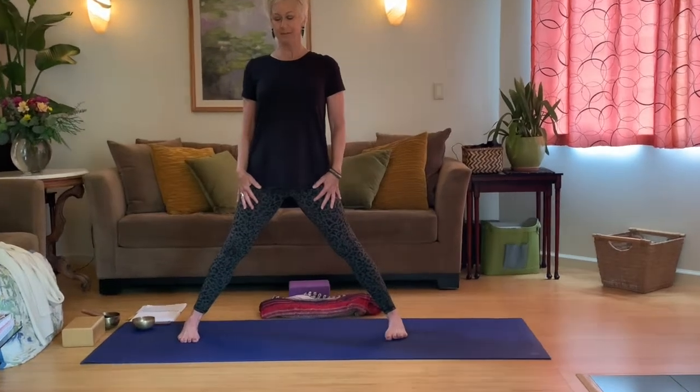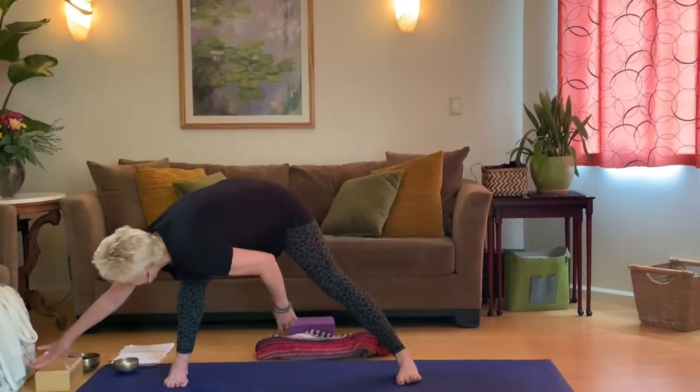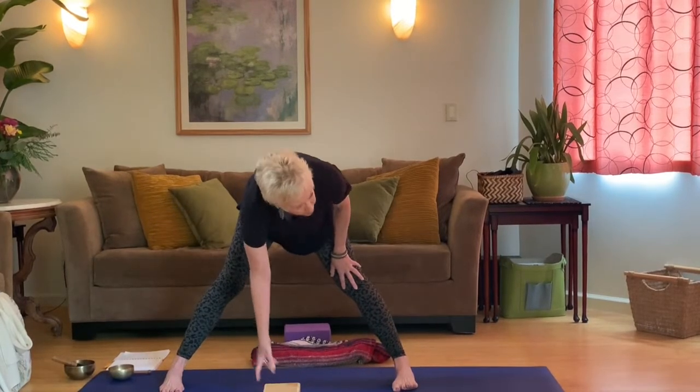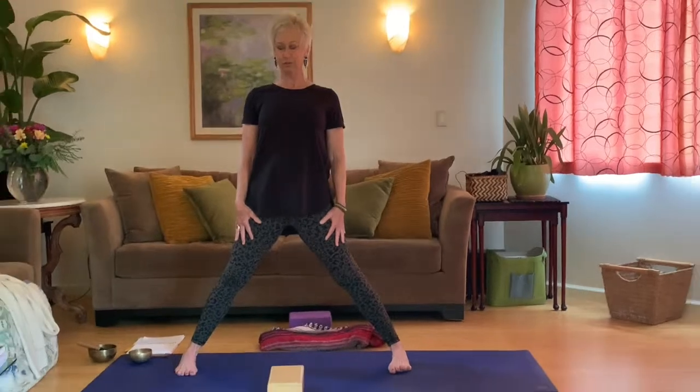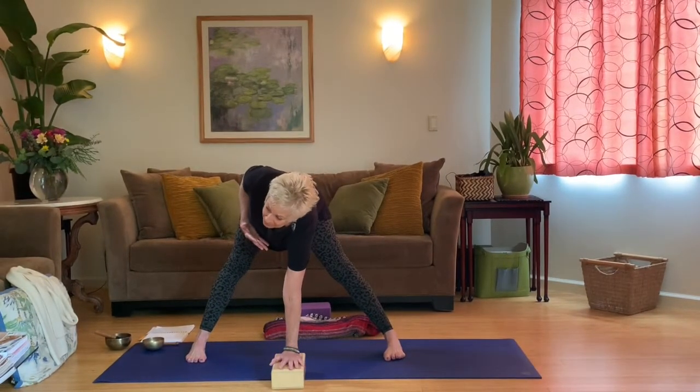Wonderful. And then if you have a block, you can put a block underneath your head. If you don't, it's okay. Or you could get a thick book. I should have told you earlier. You don't have to use a block though. But if you want to use a block, for some people it's more accessible.